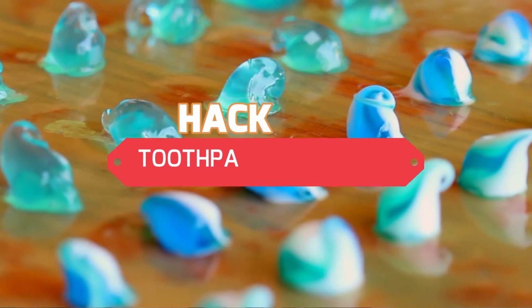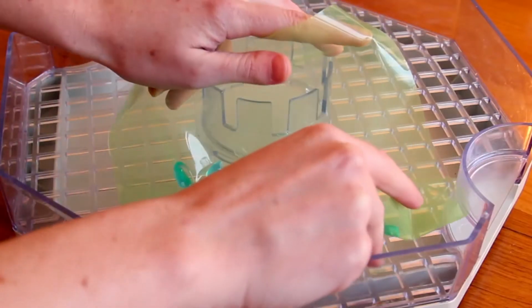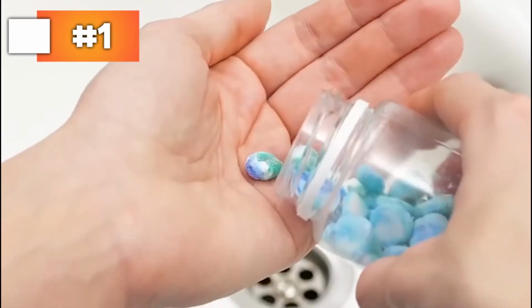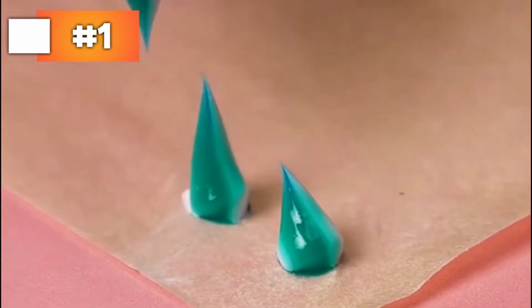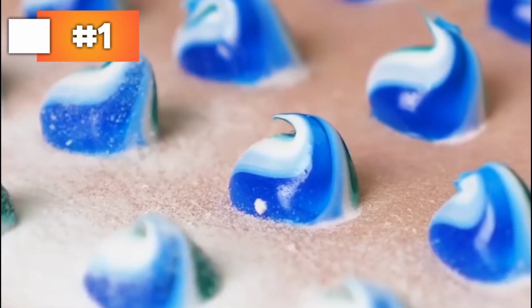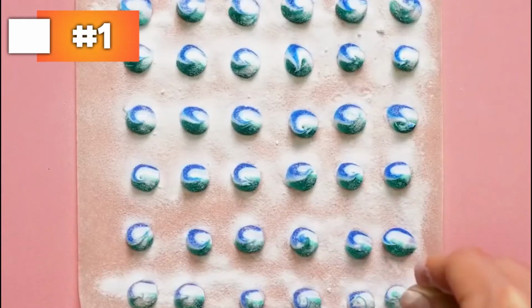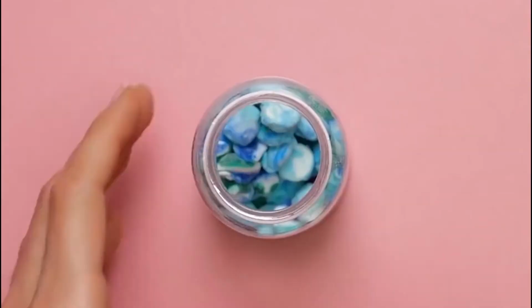Number 1. Toothpaste Droplets. You don't have to bring a tube of toothpaste anymore on your next trip because toothpaste droplets are more convenient. To make these droplets, drop a dot of toothpaste in a sheet container. Next, sprinkle baking soda on the droplets. The toothpaste will harden as a reaction to the soda. Once they are hard, you can store the droplets in a small container or jar.